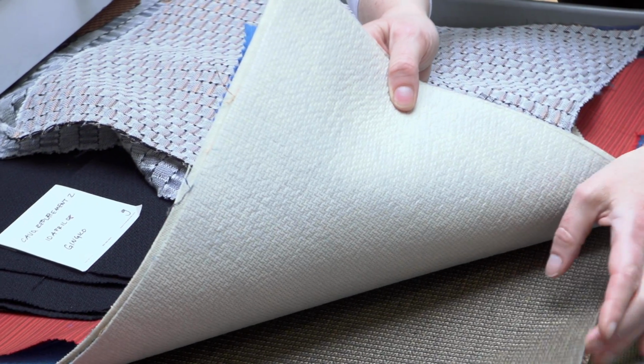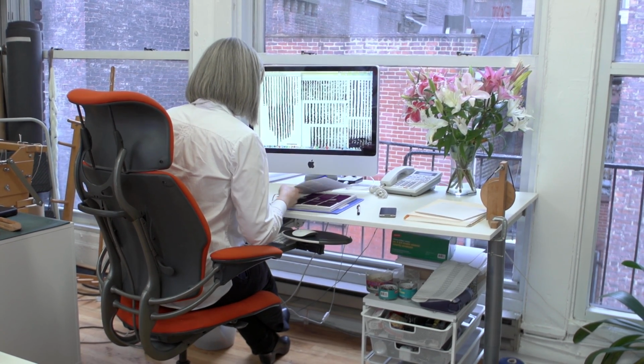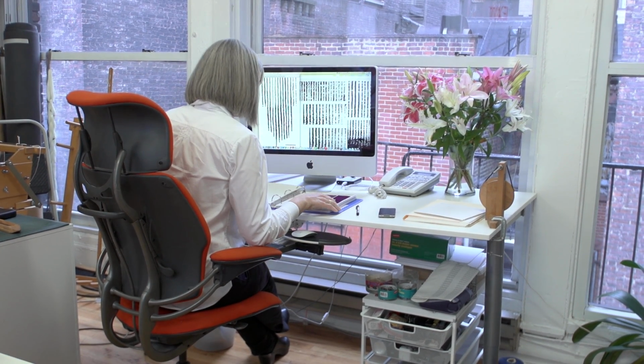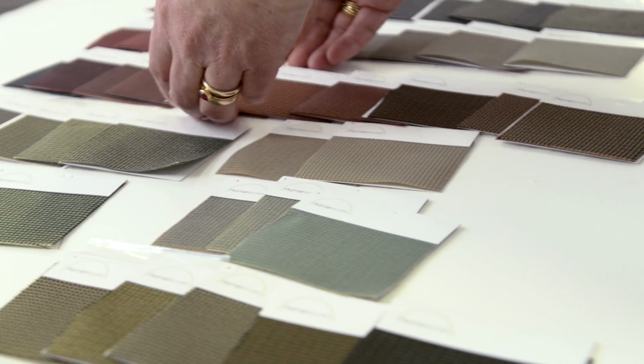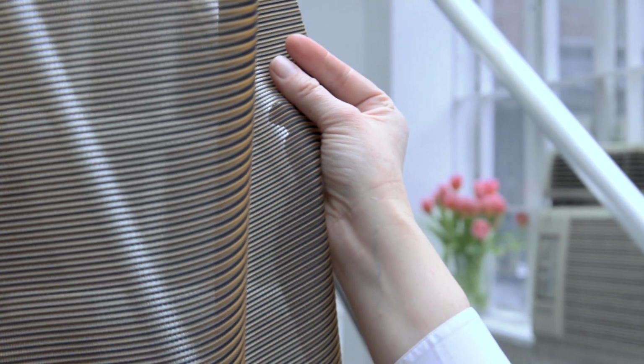Humanscale has its own set of durability tests that we've developed over the years. And Humanscale fabrics exceed industry standards by 5 times, probably for several reasons. First, when we started out, we were not really known to the industry, and so we wanted to exceed industry standards to let the industry know that we meant business, that our work really stood the test.